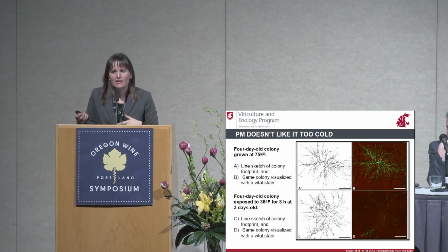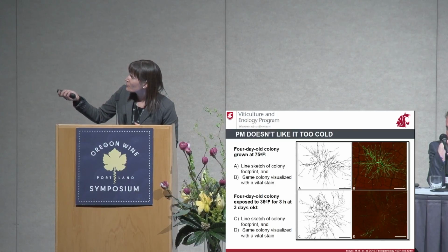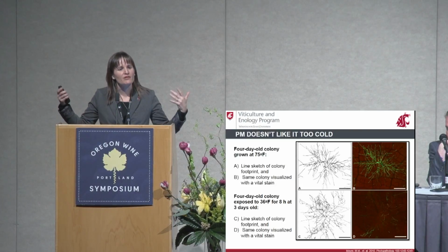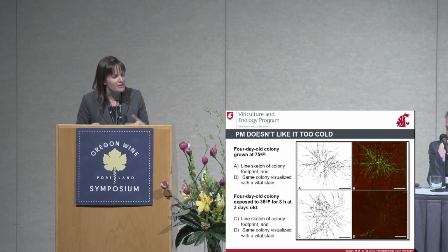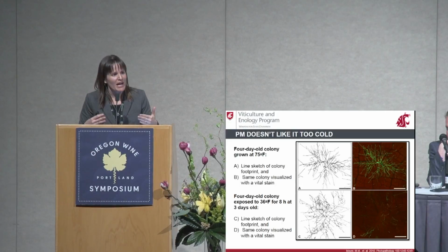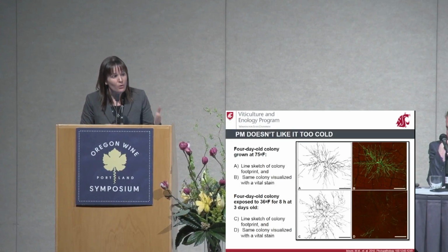When we talk about the concept of powdery mildew not liking it too cold, this is just a quick depiction of that. We have two colonies. This is what powdery mildew looks like when it's young. If you grow powdery mildew in regular temperatures, the green means it's alive and well. But if you do a quick exposure, when it's relatively young, to a cold shock, essentially anything below about 36 to 38 degrees Fahrenheit, it'll actually kill the middle of the colony. And what ends up happening is it resets that sporulation clock, so it then takes longer for it to sporulate again. So cold temperatures after bud break, even though we tend to freak out a little bit, going, oh, do I need to turn on the wind machine or not?